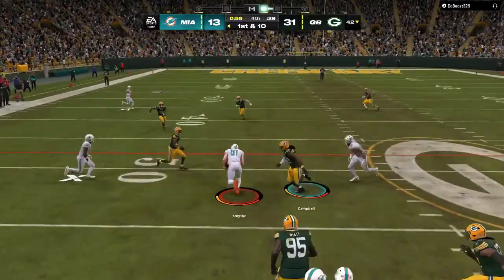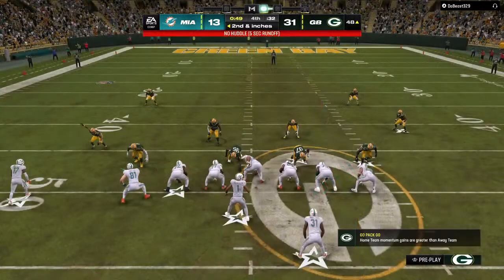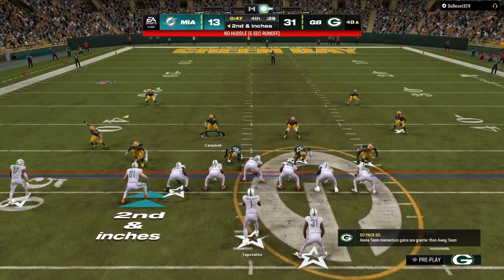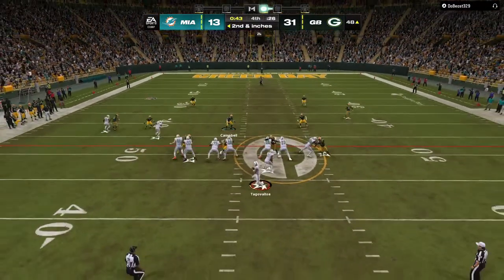The kicking team gets the football here. And that's good for a pickup of 10 yards. And they'll be left with a second and about a foot. Now they got to get to the line quickly. Tua going to throw.